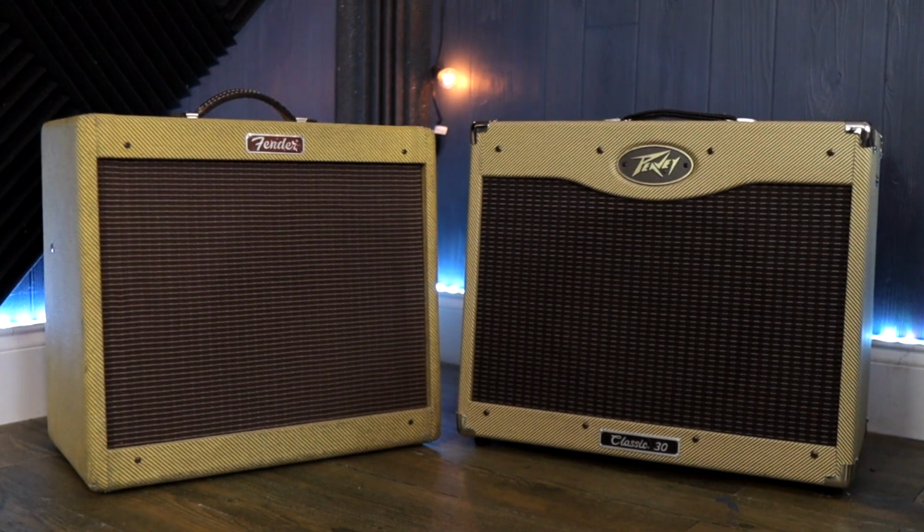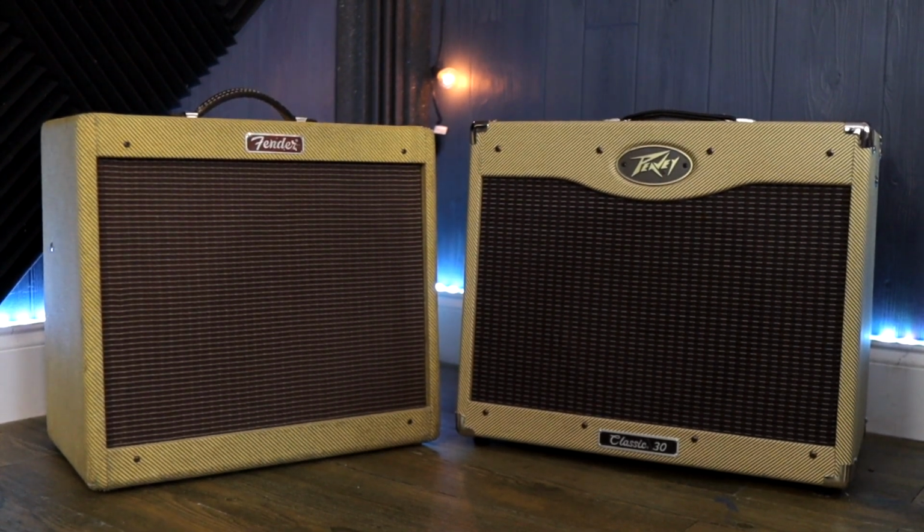Now, as I mentioned, beside the price, they are similar in size, they're kind of similar in weight, they're similar in basic setup, right? They even look pretty similar. They're about the same size. They have the tweed finishing, at least this Blues Jr. does, while each amp has had different style options in the past. The Blues Jr. is much more straightforward.